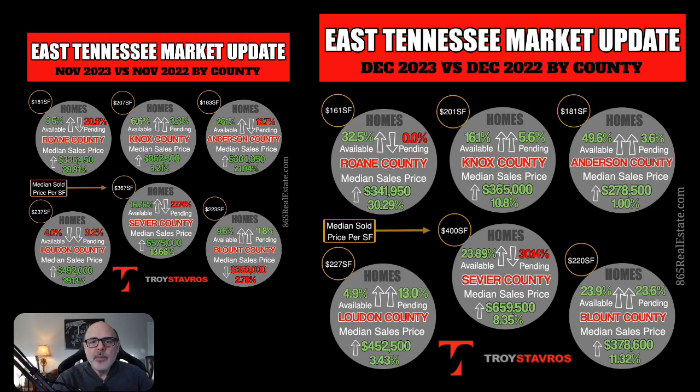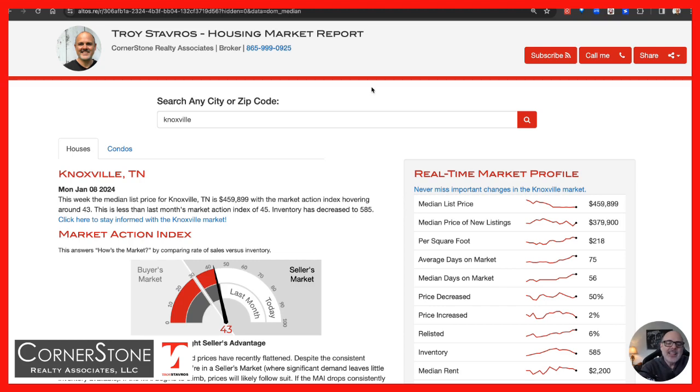Let's jump back and take a look at some data for Knoxville again. This is looking at the active data. So this is looking at all of the data that is currently active on the market, taking away pendings, taking away solds, only looking at active inventory. It's always good to look at this information because it's really forward looking. It's looking at what is happening right now.